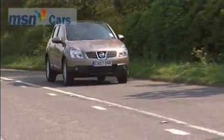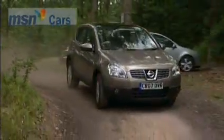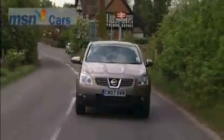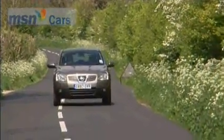So it's not perfect, this new Qashqai, but it does have some great virtues. For anyone looking for a funky family machine to replace their compact 4x4 and those simply in need of a straightforward hatchback, there's lots to commend the new Nissan. You ought, at the very least, take one out for a test drive.